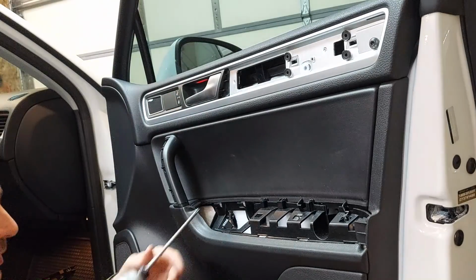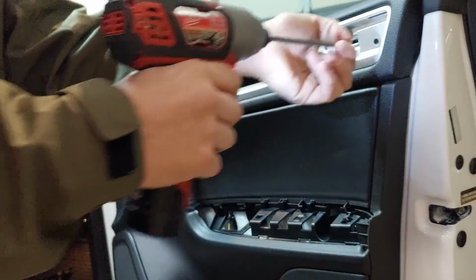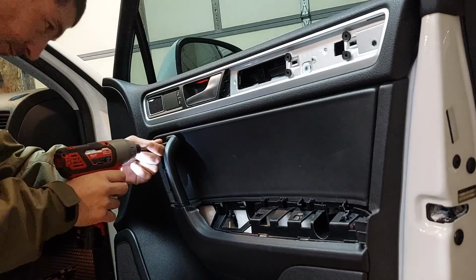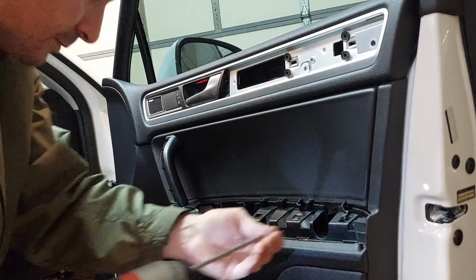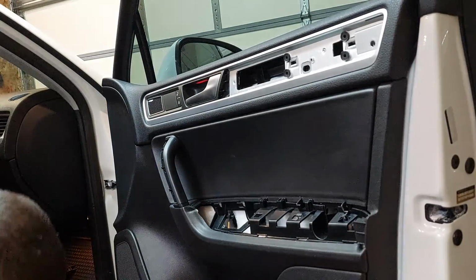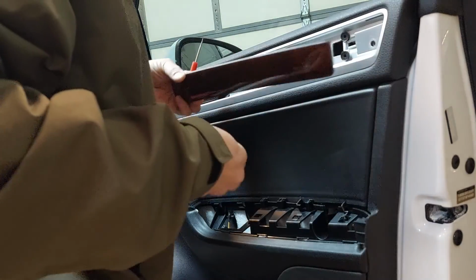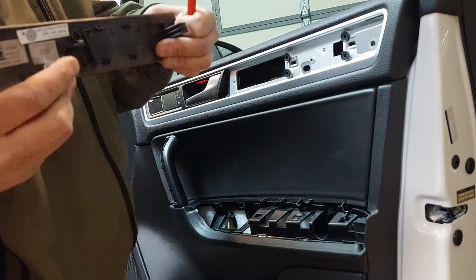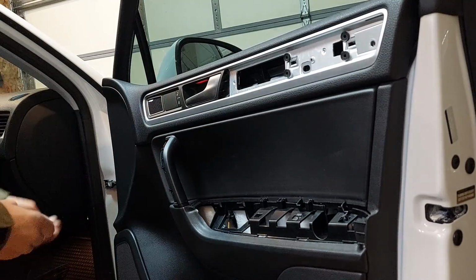Now we take our T30 and remove our bolts. Should be 1, 2, 3, and 4. Okay. Just remember, there's one stuck in here. The best thing to have, something you're going to need, goes on here, like so. This stays on here, so it's just a piece of plastic. Don't lose that. Okay. Get your magnet. Grab the bolt that can come out.